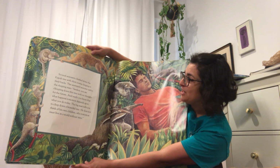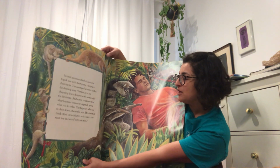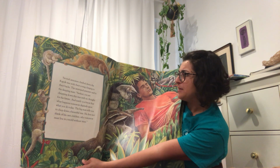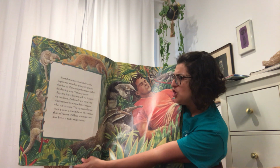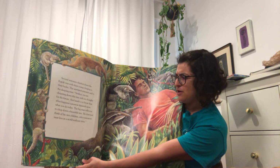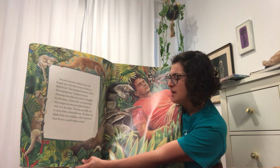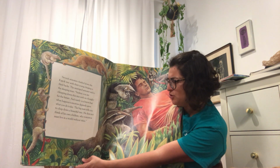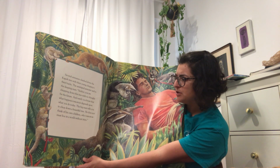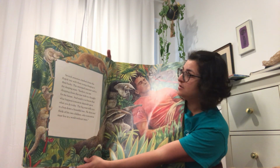Several anteaters climbed down the kapok tree with their young clinging to their backs. The unstriped anteater said to the sleeping man, "Senor, you are chopping down this tree with no thought for the future, and surely you know that what happens tomorrow depends on what you do today. The big man tells you to chop down a beautiful tree. He does not think of his own children, who tomorrow must live in a world without trees."